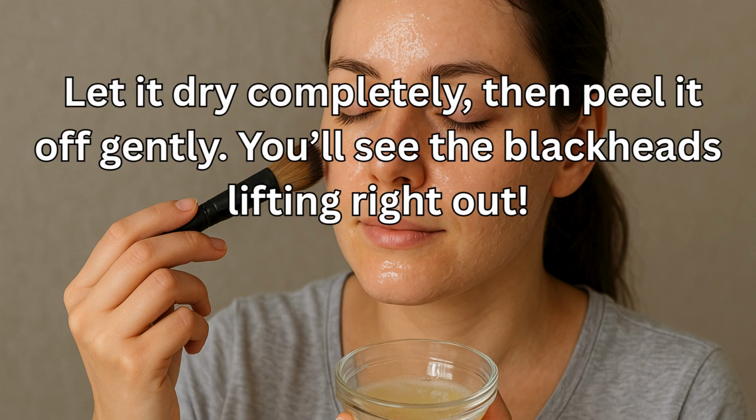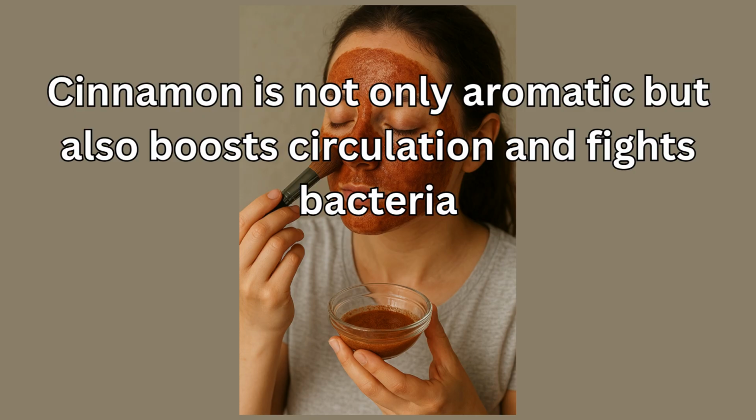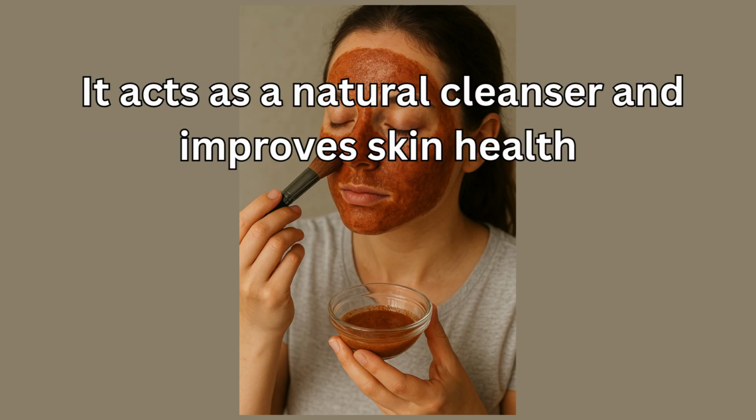Last but not least, cinnamon. Cinnamon is not only aromatic but also boosts circulation and fights bacteria. Mix cinnamon powder with honey to make a sticky paste. Apply it to the blackhead areas for 10 to 15 minutes, then rinse. It acts as a natural cleanser and improves skin health.